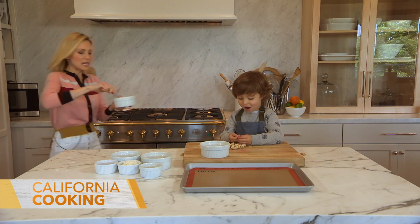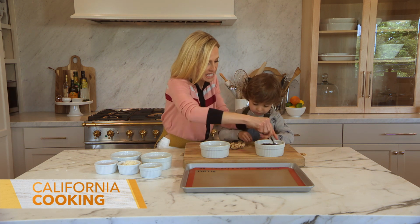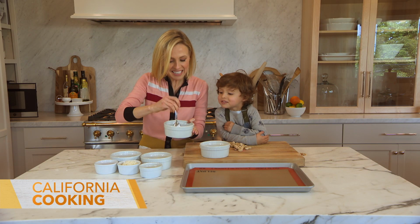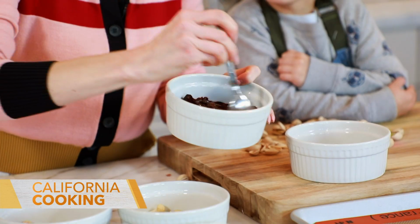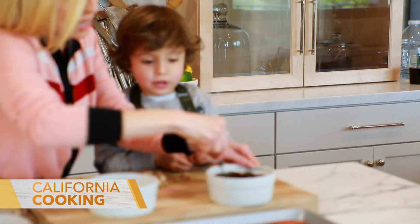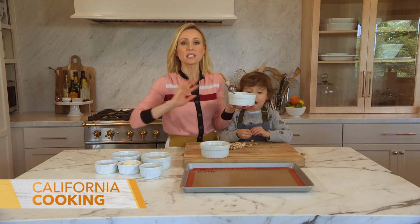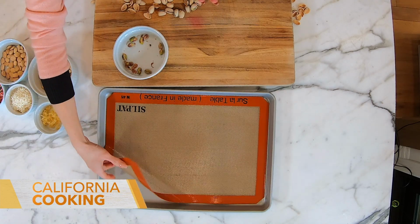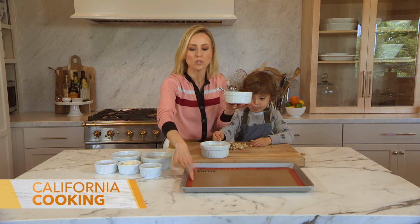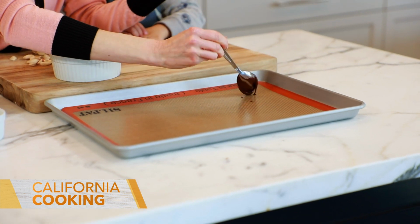All right, Levi, now we're ready. See how quick? Okay, now time to make some candy. Stir until it's all melted. You just want everything to melt. It has to be like chocolate pudding. A Silpat is amazing because nothing sticks to it, but if you don't have that, I would put cooking spray like Pam because you don't want it to stick.